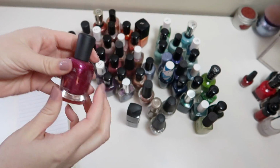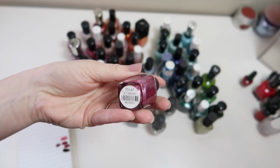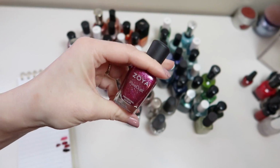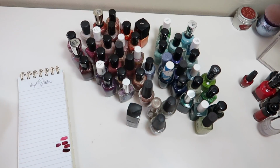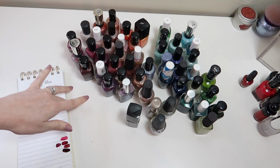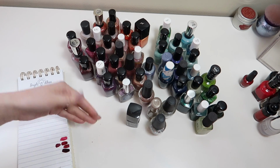This is a really cool Zoya nail polish. It's one of their pixie dust nail polishes, which means it has chunky glitters in it. This is in the shade Arabella. I really like this one, especially for the toes, like in the summer. So I'm gonna hold on to this one. Heads up, I'm probably gonna hold on to most of my Zoya nail polishes because I really like the formula, and those are the ones I have the most of.